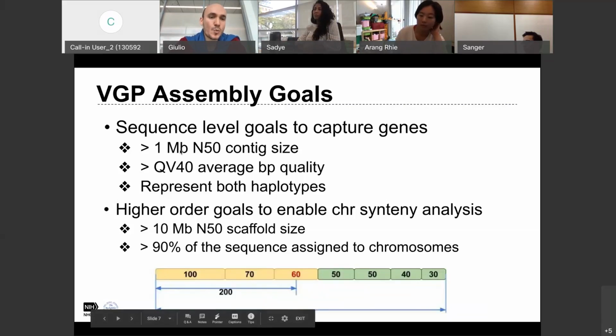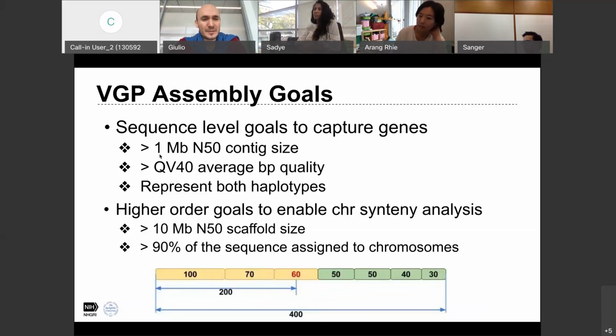We are targeting at least 1 megabase, and with the pipeline we have, it's now fairly easy to achieve in most cases, and should be so for most of your genomes. But if you don't, we can see what's going on. Also, we're targeting QV40, which means that there should be no more than one base pair error in the final assembly out of 10,000 base pairs.